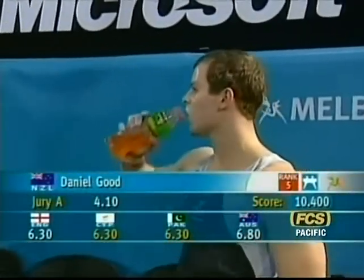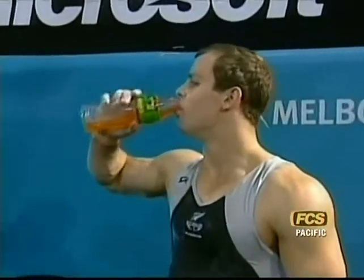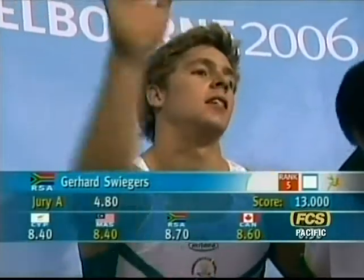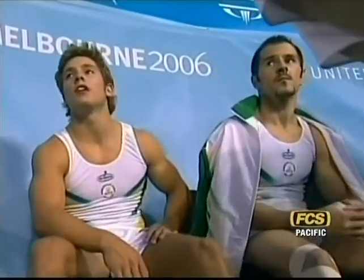And the sixes for the quality of performance, and not too much awarded for what he put into the performance from the A jury. So a low score for New Zealand. And could have been worse for Swiggers of South Africa. 23 penalty. Come on, Troy.